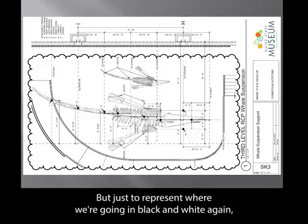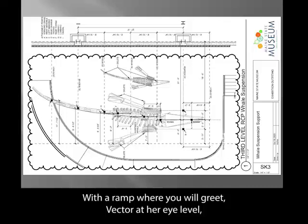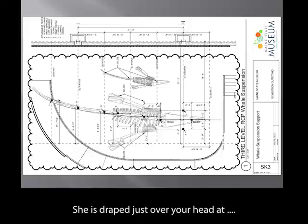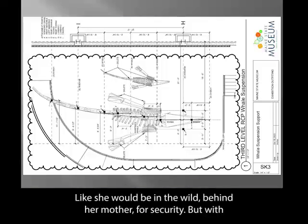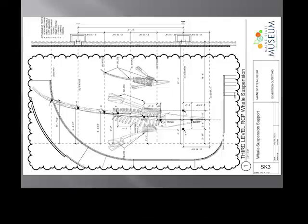But just to represent where we're going in black and white, again, our mother Vector with a representative calf at her side, with a ramp where you will greet Vector at her eye level, where you can experience her, or walk down the ramp to under her and really get under the whale. She can drape just over your head at 8 feet. So a very dramatic place where you get the whale. You see the mom whale first, with the calf hidden like she would be in the wild behind her mother for security, but with a path which educates you as you immerse, almost dive into the water with the whale and really get into it. So that's where we're going.